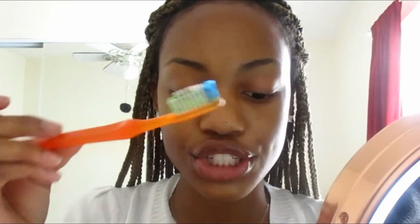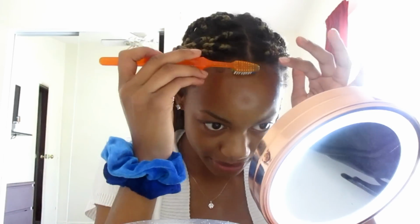I need to do my edges. This hairstyle I'm doing is kind of giving me back in the day vibes. I don't know. I'm so weird. Y'all, my edges are not cooperating. This one on this side is swervy, and this one is straight, but this one will not go straight, it refuses.